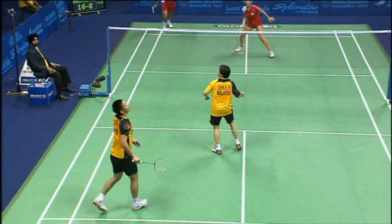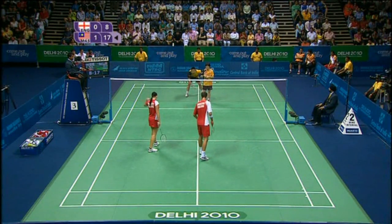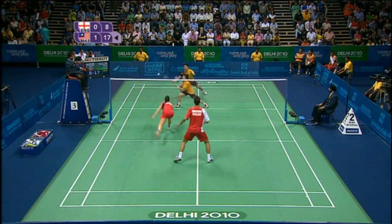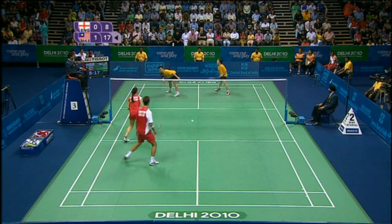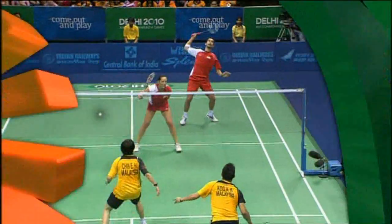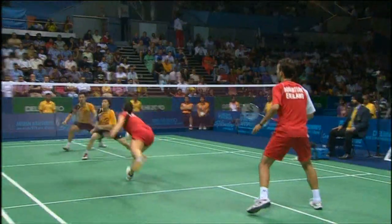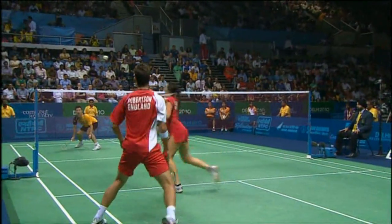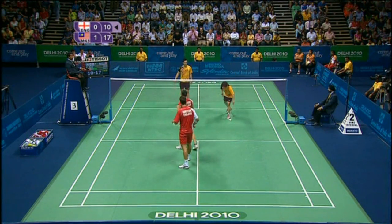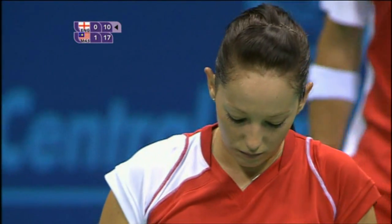Seven straight points for Koo and Chin. It's the decisive passage of the match. That's better. Service over. 9-17. Nathan's got to realise he's not alone on this court. He's got Jenny there with him. That's better. Moving his feet. 10, setting up the play, setting up the person for the net.